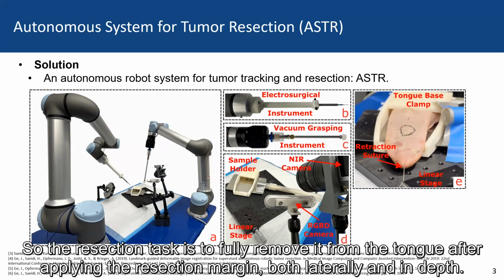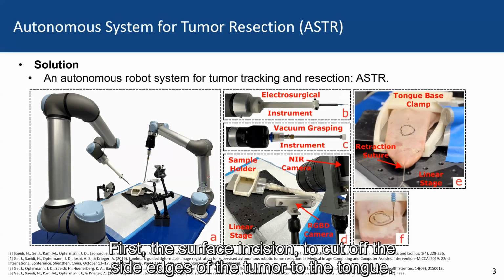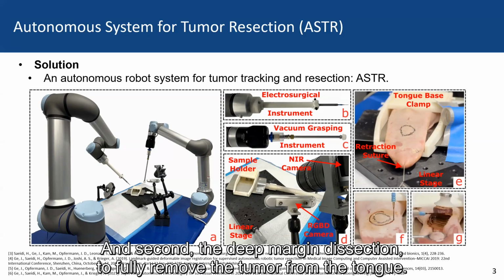The resection task is to fully remove it from the tongue after applying the resection margin, both laterally and in depth. That further decomposes this task into two subtasks. First, the surface incision, to cut off the side edges of the tumor from the tongue. And second, the deep margin dissection, to fully remove the tumor from the tongue.